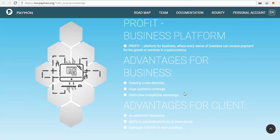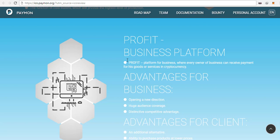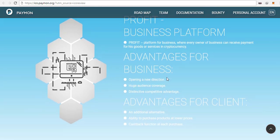150 million will be reserved for the team. And ultimately, guys, one Paymon token, because this is what PMNT stands for, will be valued at one PMN coin. And you will be able to exchange the PMN token to PMN coins in the personal account of Paymon.